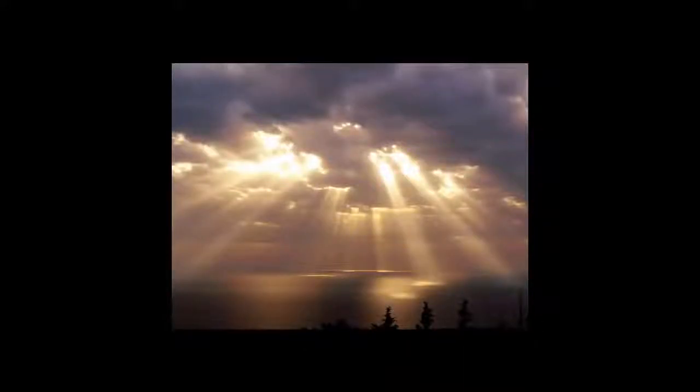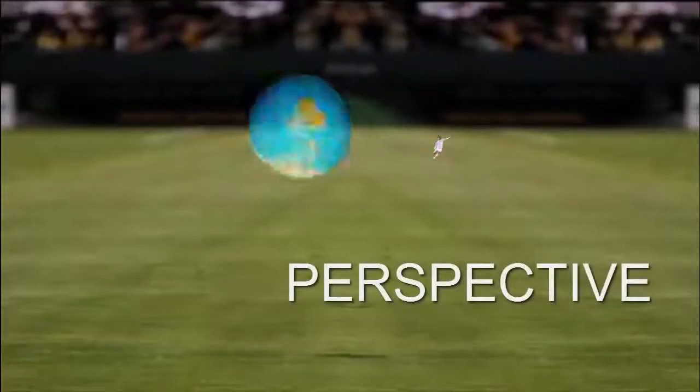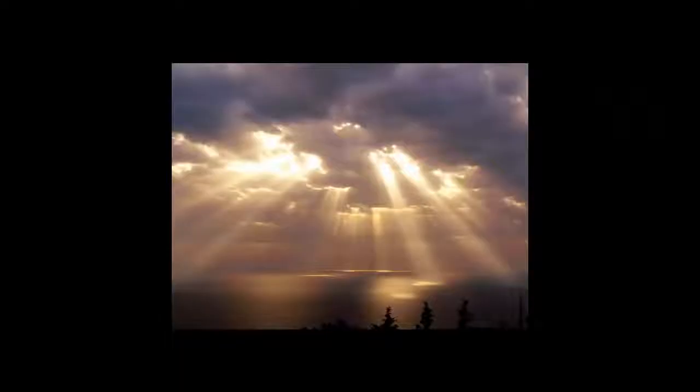And then number 3, I'm going to show that when you take a look at this picture of the crepuscular rays, actually perspective is missing from this photo. If in fact the sun were 1,000,000 miles in diameter and 93 million miles away, the heliocentric model is in trouble. So let's get to my experiment.